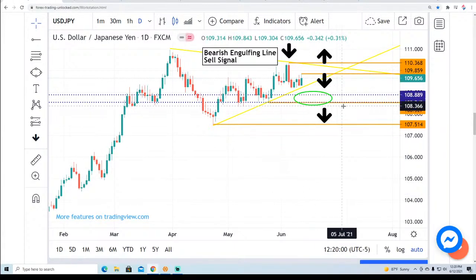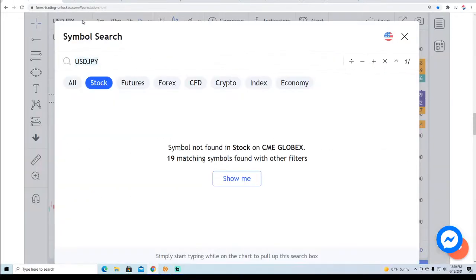I think we're going to see a test of support down to 108.88, down to 108.54. That puts us in a very touchy area. Should we get below that, then 107.5 is definitely in our sights as far as the US dollar yen.